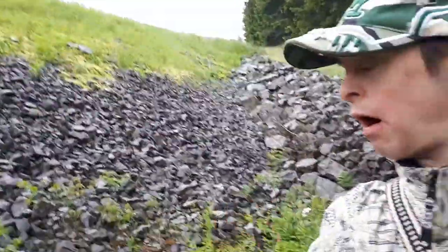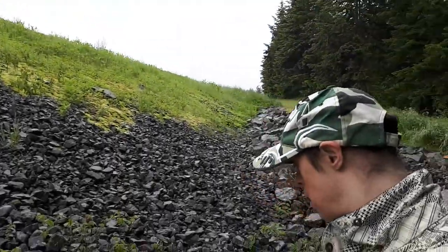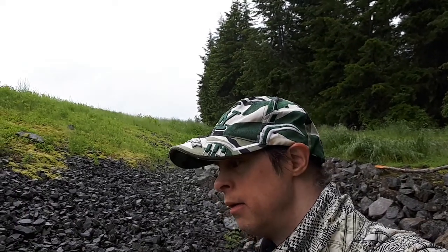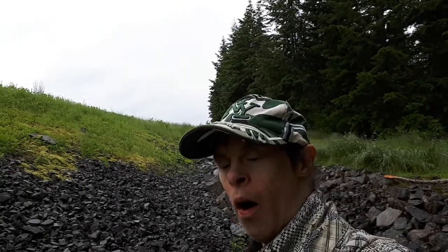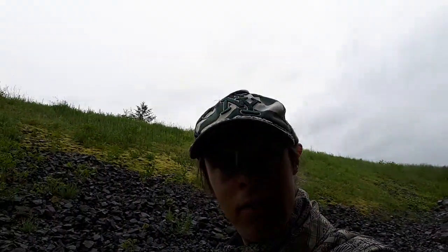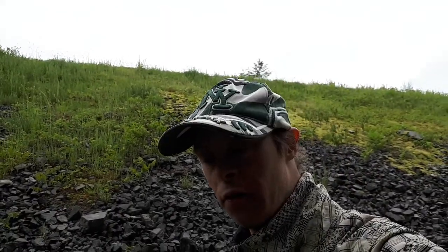So yeah, we got a rock quarry right here. Wow. Now this here is almost like mining, but not really. It's more like mining for water and conserving water, as well as an enchanted spot. So just wanted to give some little background info as well.